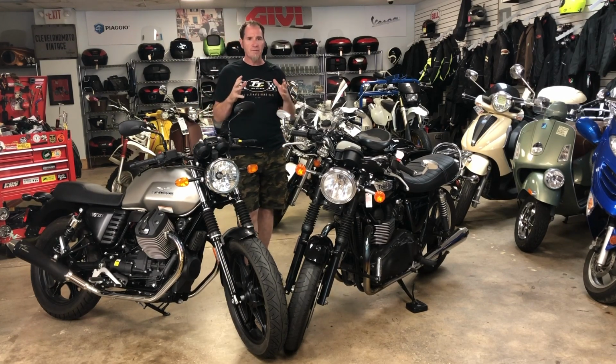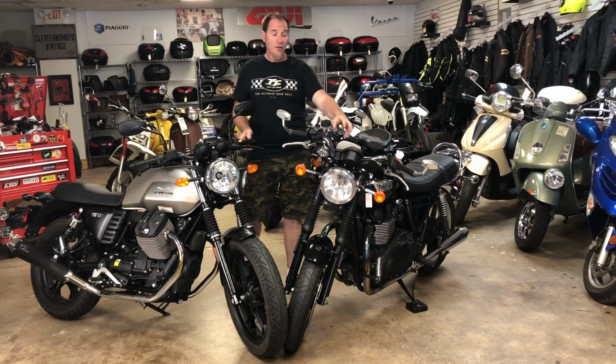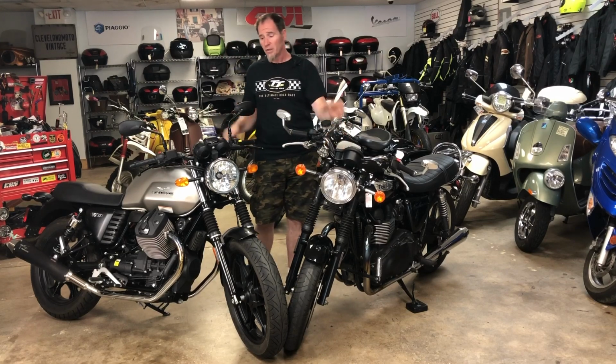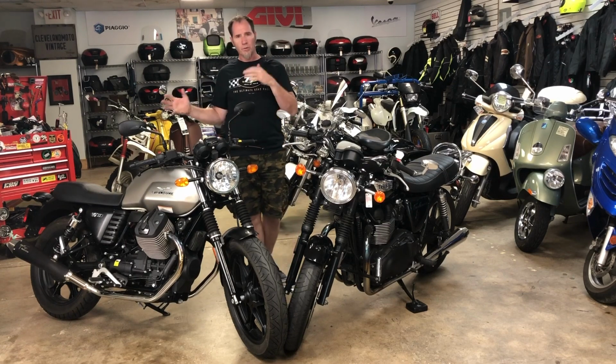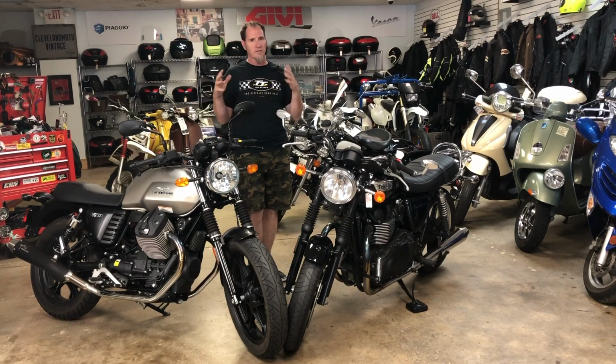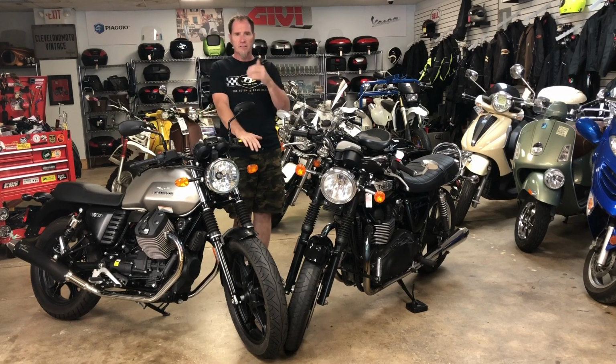If you want the Triumph name, you can't go wrong with the T100. It is the least expensive way that Triumph could build a motorcycle. You'll notice this bike doesn't have a tachometer. The Moto Guzzi does. The T100 was built down to a price point. The Moto Guzzi V7, not so much. Like I said, some of the fitment on the Moto Guzzi stuff is nicer than you're going to find on the Triumph.